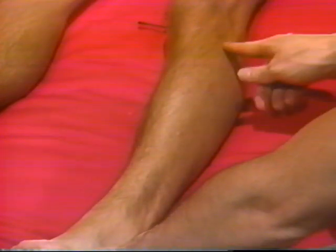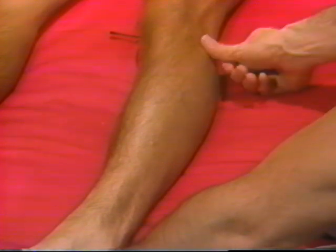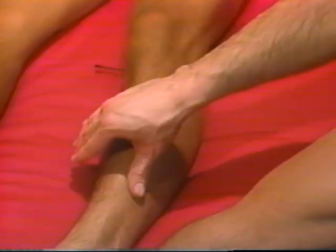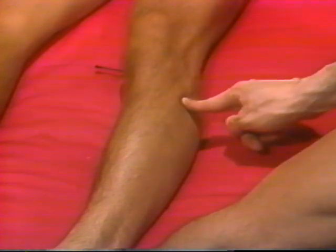The second line pushes directly into the side of the fibula. This little bump here that you can feel, bone bump, is the head of the fibula. It's about opposite the first point of the first line. So you can slide your thumb up until it hits the head of the fibula and press directly below it.